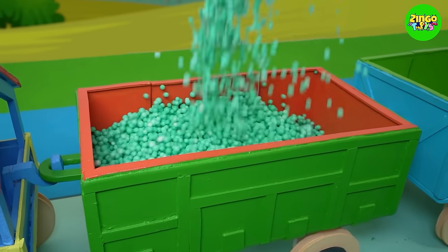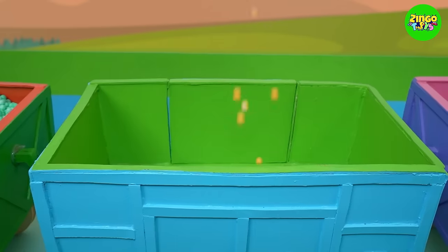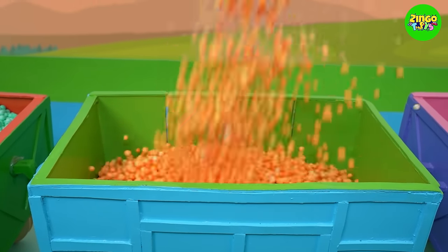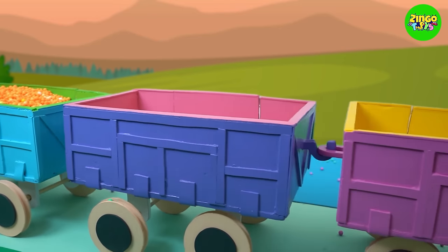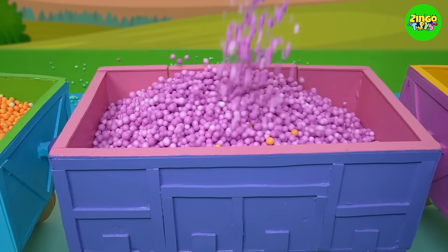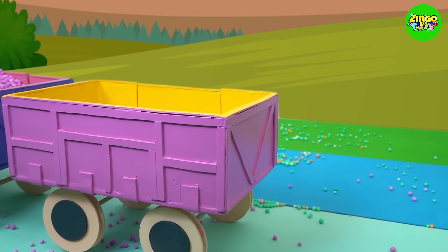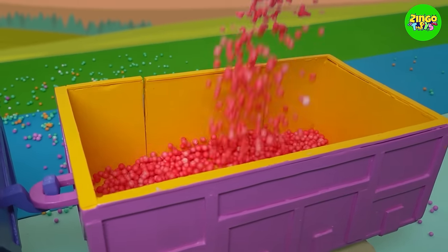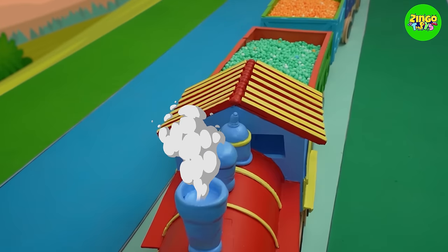Green balls are filling up the first wagon. Wow, next are the orange balls. Violet balls, lovely. Red balls look so nice. Great. The train is running again.